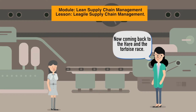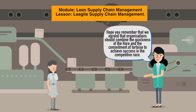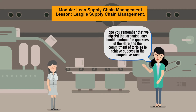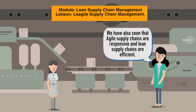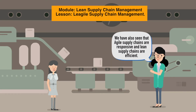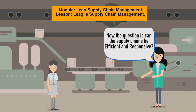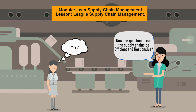Hi learners, now coming back to the hare and the tortoise race, hope you remember that we agreed that organizations today should combine the quickness of a hare and commitment of a tortoise to achieve success in the competitive race. We have also seen that agile supply chains are responsive and lean supply chains are efficient. Now the question is, can the supply chains be efficient and responsive?